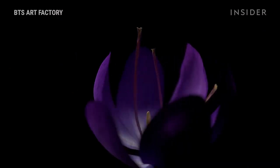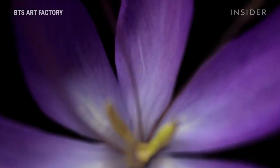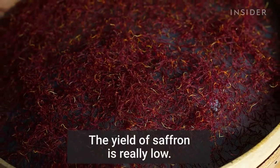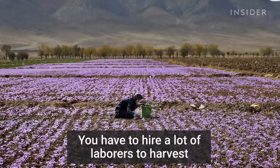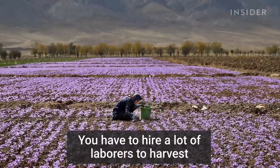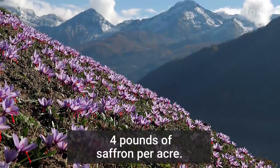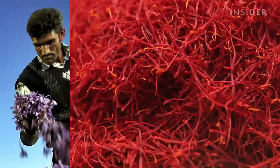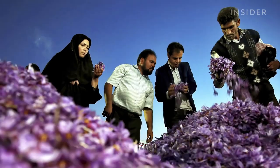Saffron comes from the saffron crocus flower, and each flower has 3 red stigmas. That's the saffron. The yield of saffron is really low. You have to hire a lot of laborers to harvest 4 pounds of saffron per acre. It's nothing. Just 1 pound of saffron requires 170,000 flowers.